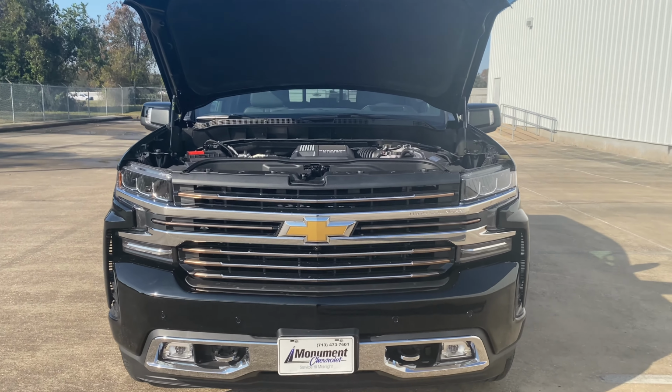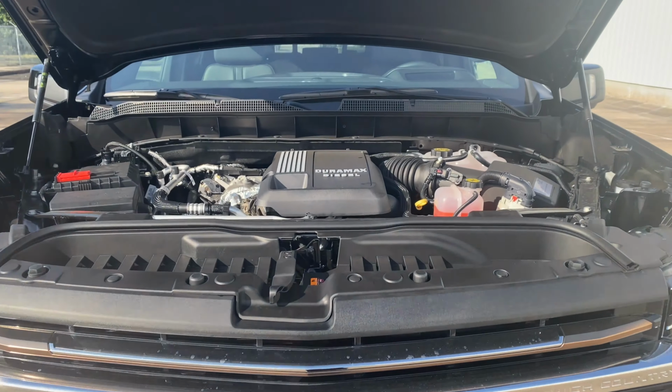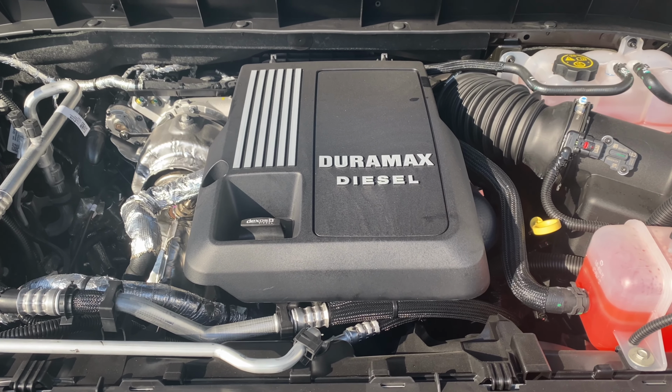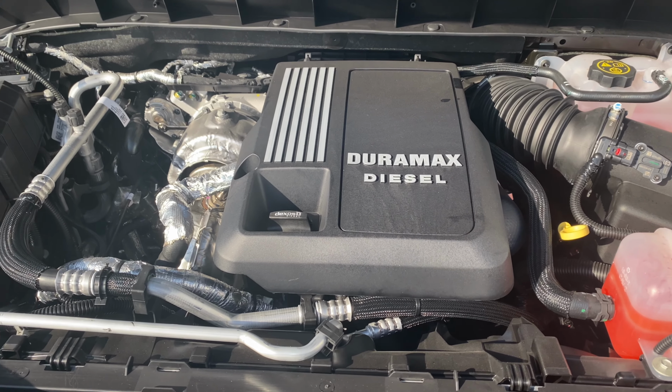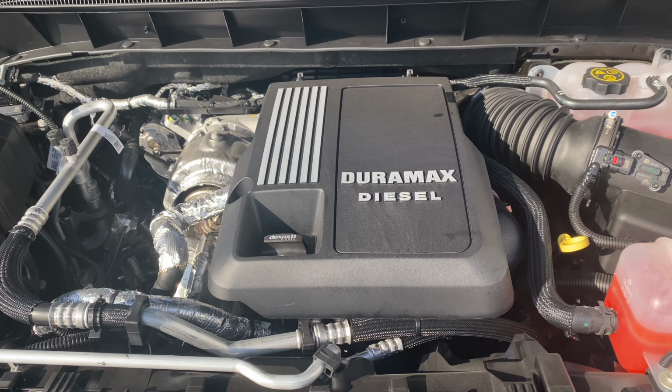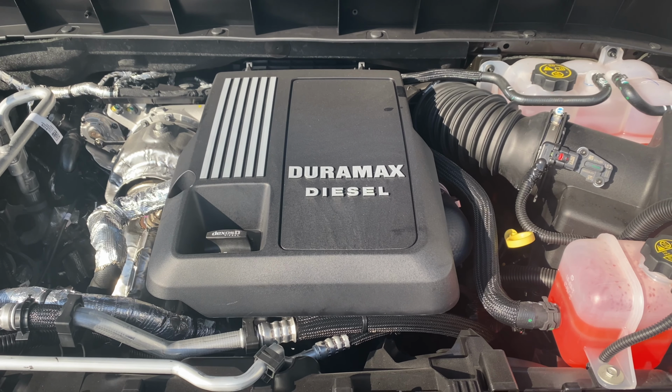And the engine on this truck is a 3.0-liter turbo diesel V6 that makes 277 horsepower and 460 pound-feet of torque. That's connected to a 10-speed automatic transmission. This sends the power to the rear wheels, and it can tow up to 9,300 pounds.